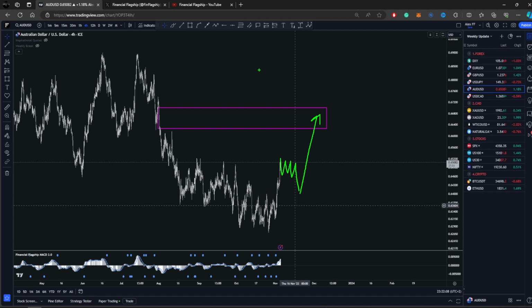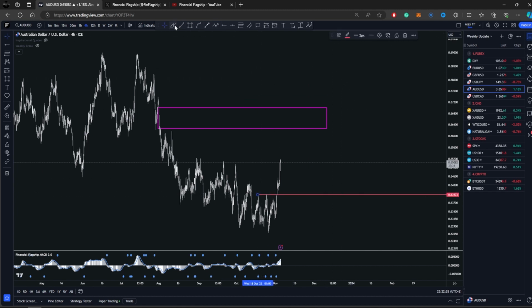The price might crawl its way down towards this level here that I'm highlighting right now. So if the price pulls back towards this area, then most likely we'll go back up, and if we get a bullish reaction inside this correction, then we have to go with this buy setup because it will have a decent risk to reward on it.